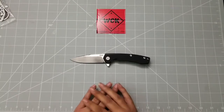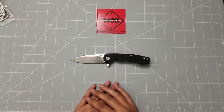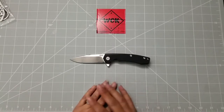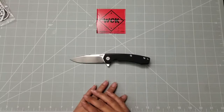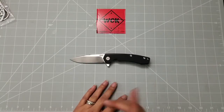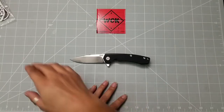This knife goes for $35.91. Where they get that number, I don't know. Why 91? Why can't it just be 35 or 36? But no, it's $35.91.